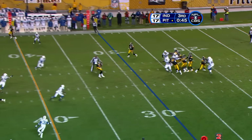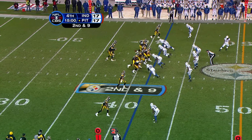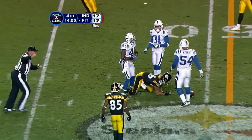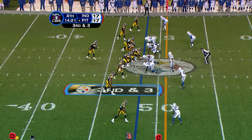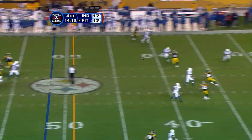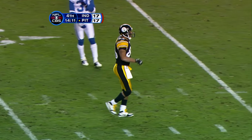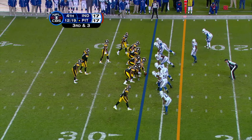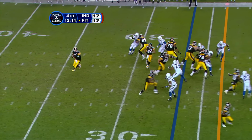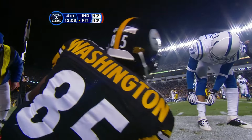Last minute of the third. Good pass to Spake. Another good grab by Hines Ward. Spreading it out. Empty backfield. Down the middle and caught by Ward. Gary Brackett had his back turned. Could be a run. Running back is awfully deep. Rolling out. Man open. Washington catches on the last two plays.